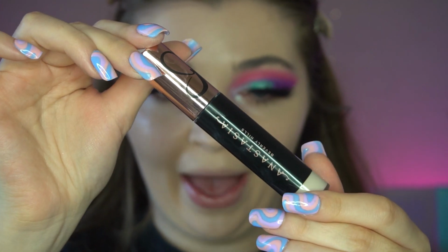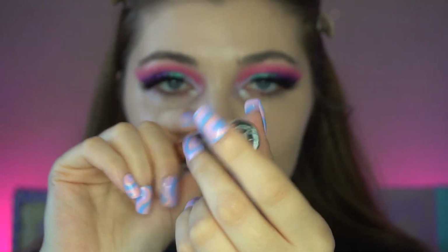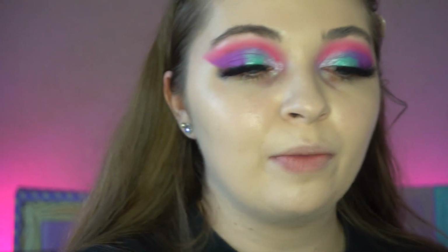It's a plain black packaging with a rose gold lid, and it shows the shade at the bottom as well, with the shade number and the name of the concealer. The packaging is pretty much just basic. It's just black packaging with the Magic Touch concealer in it.